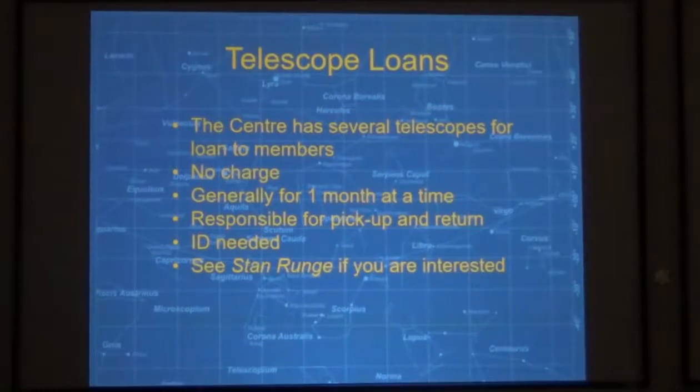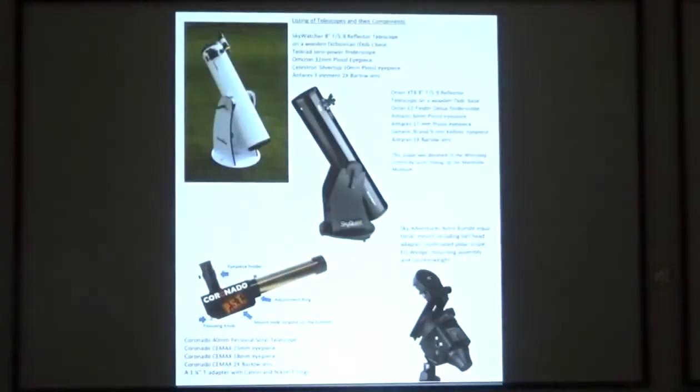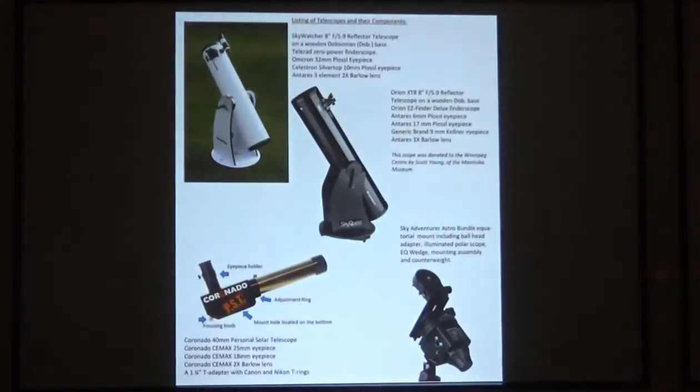Stan, what's the current status? They're all available. Okay. I want to remind everyone that some comets are coming into some brightness this month of December. So we got some comets coming up, and those 8-inch Dobsonians would probably be pretty good for them.